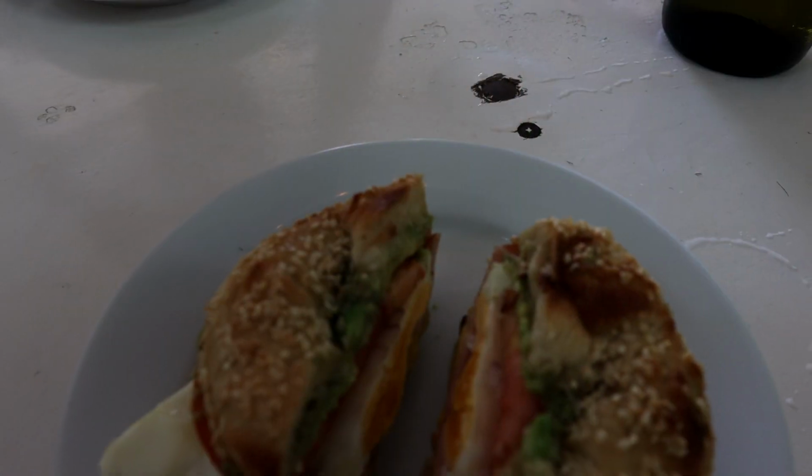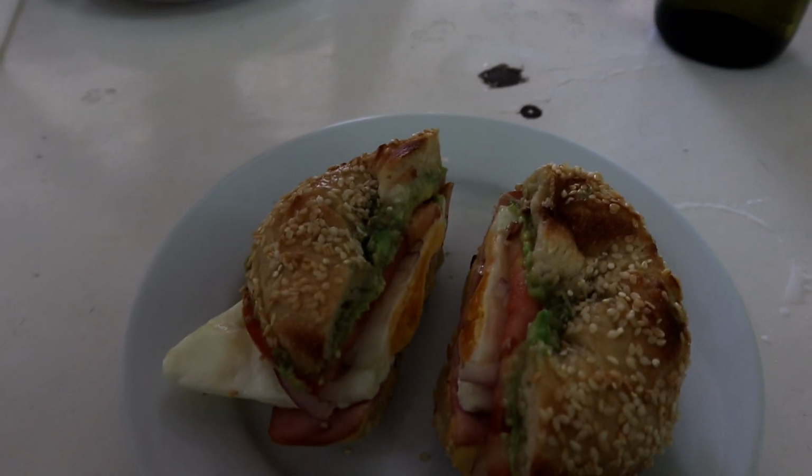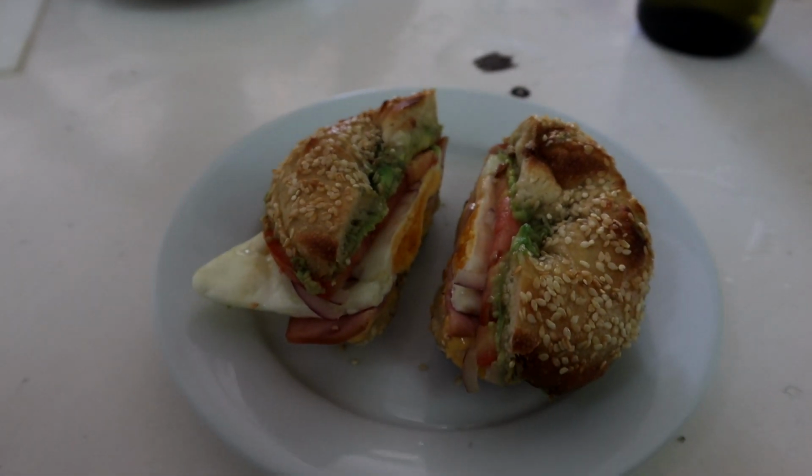And then Jade and I got the Montreal bagel. It's got egg. It's supposed to have bacon, but it has ham this time. Onion, avocado, and tomato. So it looks really good. So good. Yeah. The bagel's nice and soft. Onion's good on there. Yeah. Definitely recommend getting the bagel when you come.